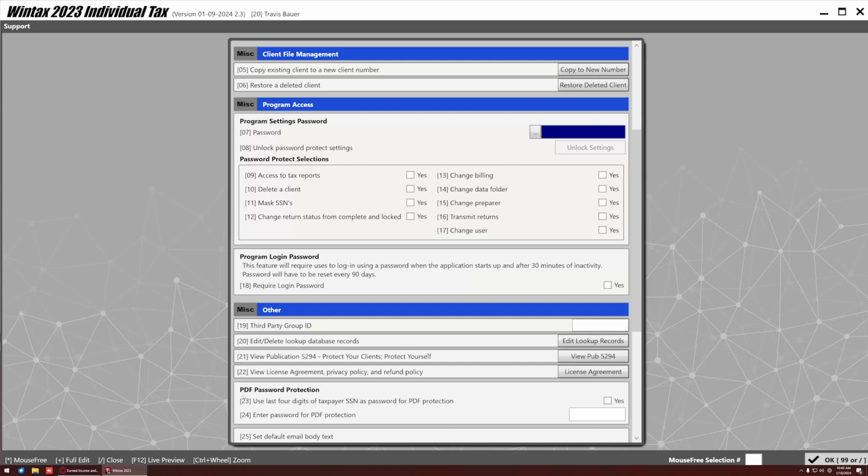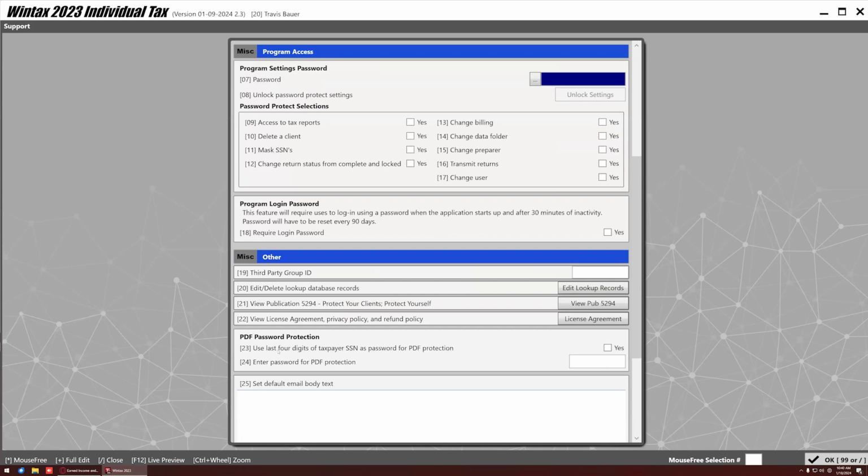Okay. So again, we won't go over this here. It's just publications, lookup records, license agreement, PDF. The last four is usually what gets selected. If you want to do a generic password for all your clients, you can go ahead and do a generic password for all your clients here.